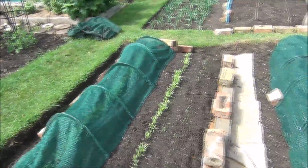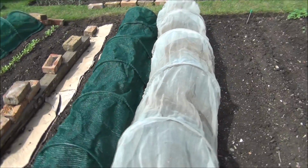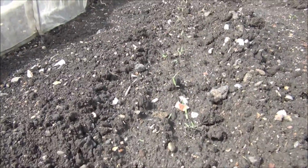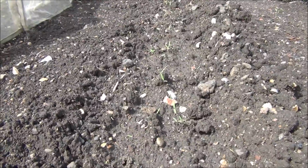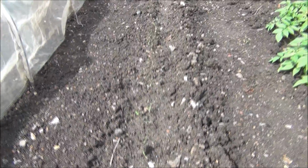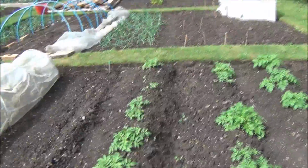Oh, big step up. That's the 4 rows of chickpeas, nothing showing yet. But this, I've no idea if it will pick up. This is the quinoa I sowed, gosh, 6-7 days ago, and it's already coming up. That's so exciting. Potatoes have had a nice water.